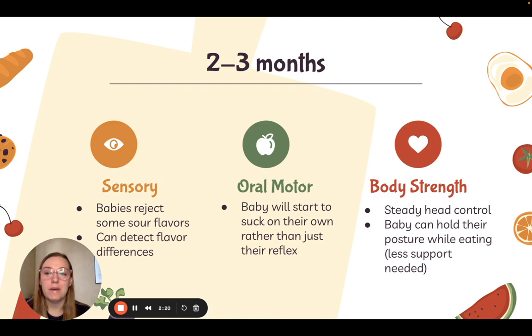2 to 3 months. So sensory, babies can reject some sour flavors. So if something tastes sour, they'll start to reject it. So if milk has gone bad, they actually can detect it. They also can detect differences in flavor, especially sweetness of something that's sweeter. So if they prefer sweeter flavors, they're going to prefer breast milk over formula sometimes or something like that.